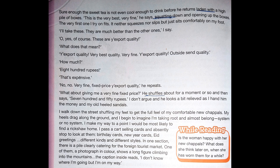I make my way to a point where I would be most likely to find a rickshaw home. I pass a cart selling cards and absently stop to look at them. Birthday cards, New Year cards, Eid greetings, different kinds and different styles. In one section, there is a pile clearly catering for the foreign tourist market. One of them, a photograph in color, shows a long figure climbing into the mountains. The caption inside reads, "I don't know where I am going, but I am on my way."